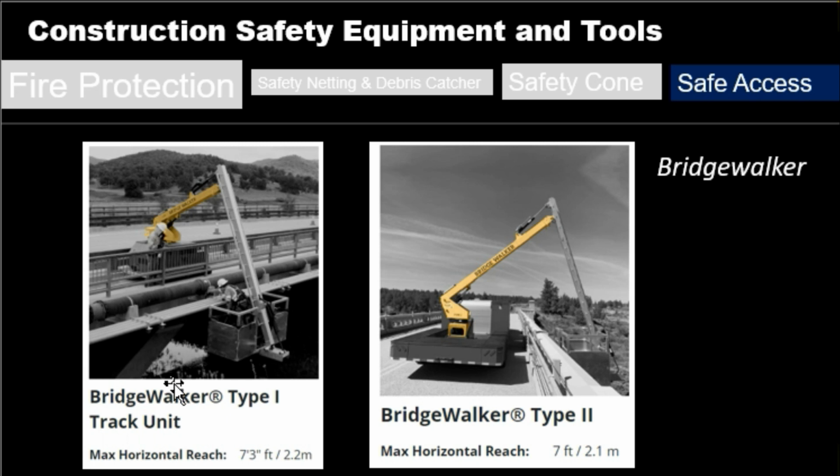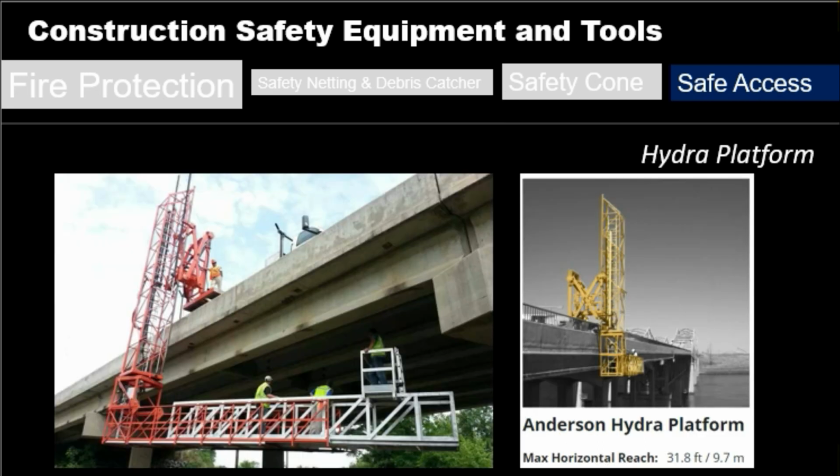Equipment like bridge walkers, like this one, hydra platforms, BIUTs or bridge inspection unit trucks, and Paxton Mitchell snoopers can allow workers to safely access all sections of a bridge. For example, these two bridge walkers allow workers to be lowered 20 feet under a bridge, while a hydra platform can place workers 35 feet under a bridge. An example of a hydra platform is this one and the right one.